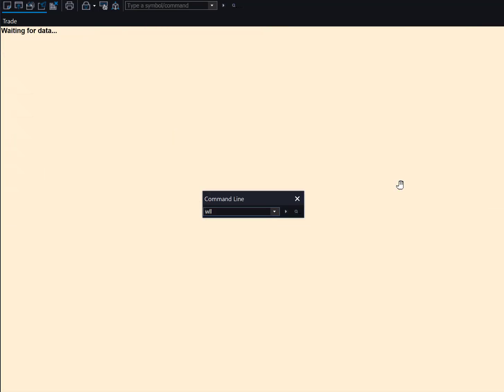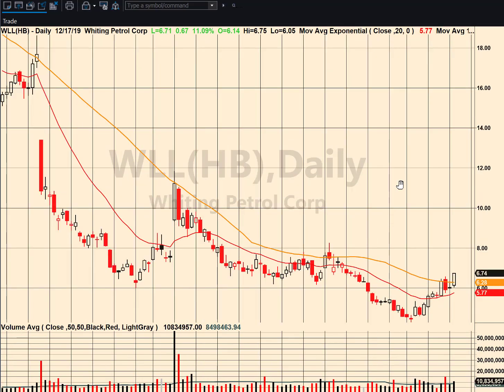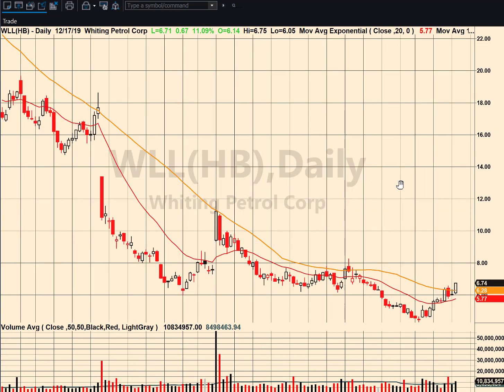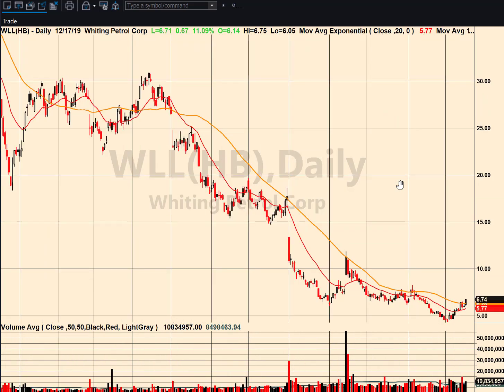Now, how about, here's a potential turnaround candidate in Whiting Petroleum, ticker symbol WLL. I highlighted a bunch of energy stocks, oil and gas stocks, a few months ago. Some started turnarounds, most didn't. They just couldn't sustain it. And in the past month, we're seeing some signs, like Halliburton's been pushing higher, etc. Well, this stock was 30 bucks in April. It was down below 5 to start this month.